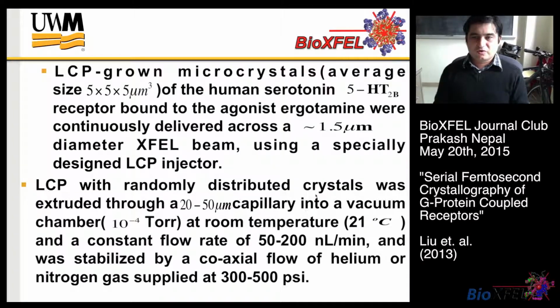LCP grown microcrystals, with an average size of 125 micrometer cube, of the human serotonin receptor 5HT2B, bound to the agonist ergotamine, were continuously delivered across a 1.5 micrometer diameter XFEL beam using a specially designed LCP injector.